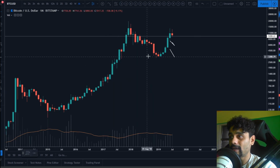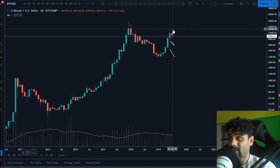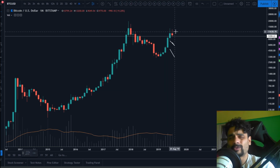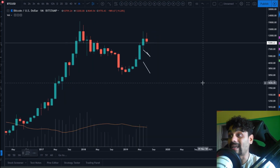This trade over here, from 3,800 all the way up to 13,000 and then getting out around 10,800, 10,500 was easy, man. That was an easy trade. It was hard on the mind, but it was easy in terms of technical analysis.